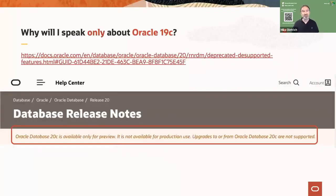Why do I speak only about 19c and not 20c? This is something you can find out in the release notes. I copied this from the release notes, and you see in the headline, Oracle Database 20c is available only for preview. It's not available for production use, and upgrades to and from 20c are not supported. So it's clear, and I can just emphasize here, you go to 19c. No exception here. This is your release.